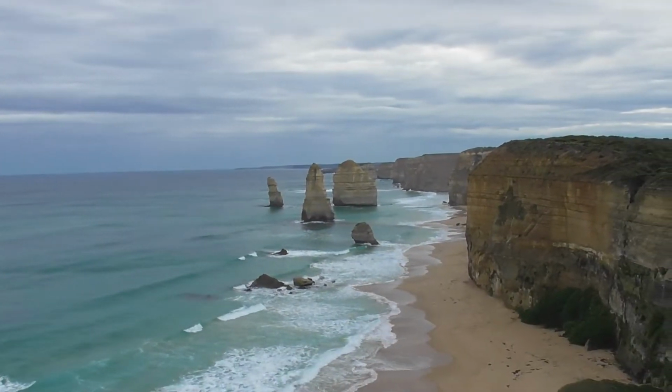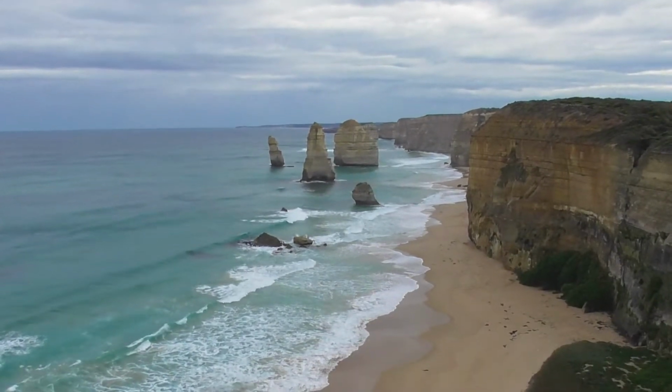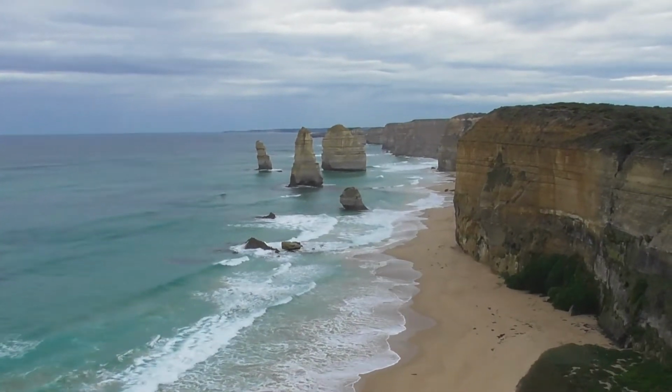So the 12 Apostles, I think a few of them have gone missing. In fact, I reckon there's only about 4 or 5 left.